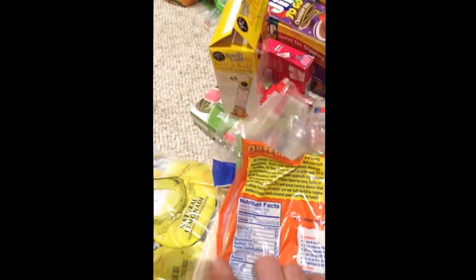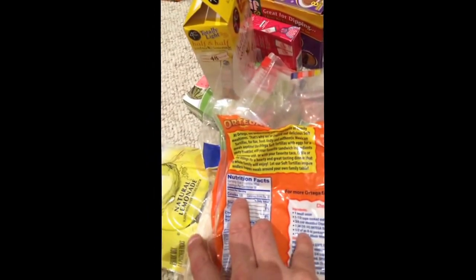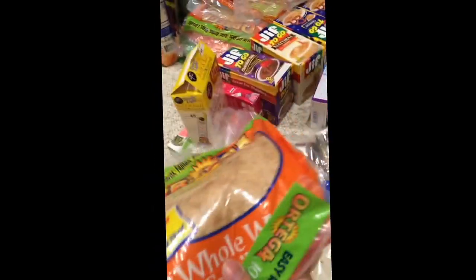The calories for one tortilla are listed here as 120, which isn't that bad. These are 45 grams a piece, so that is a little low from where we want to be. We want to be right at 120, but again, this is basically just a way of spicing up mac and cheese or rice. Put it in here, make a little burrito.